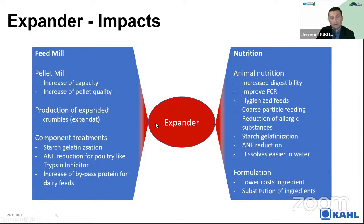We also often use the expander for monocomponent treatments, which will allow us a better starch gelatinization. We will have an antitrypsin ANF reduction for the poultry, like the trypsin inhibitor, or also for the piglet feed. We will increase the bypass protein for the dairy feed. So all those advantages, we do it with different parameters in the expander.